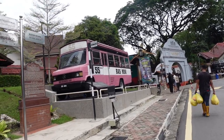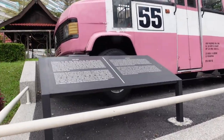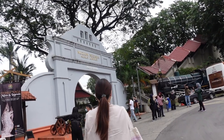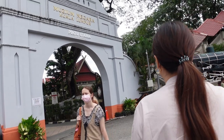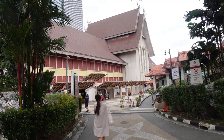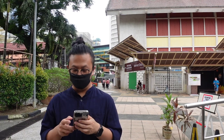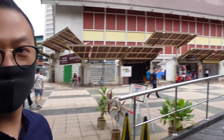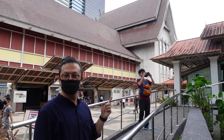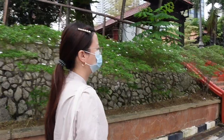I'm squatting down because there's no place to put my camera, so let's go. What's this bus mini? Old bus. Oh, this is so surreal. Don't you think? It is damn touristy. Wow. This is so big, man. Don't you think it's so big? Quite crazy, you know? I don't think this actually shows how big it is. Actually, it's quite well maintained, don't you think? It's quite clean.